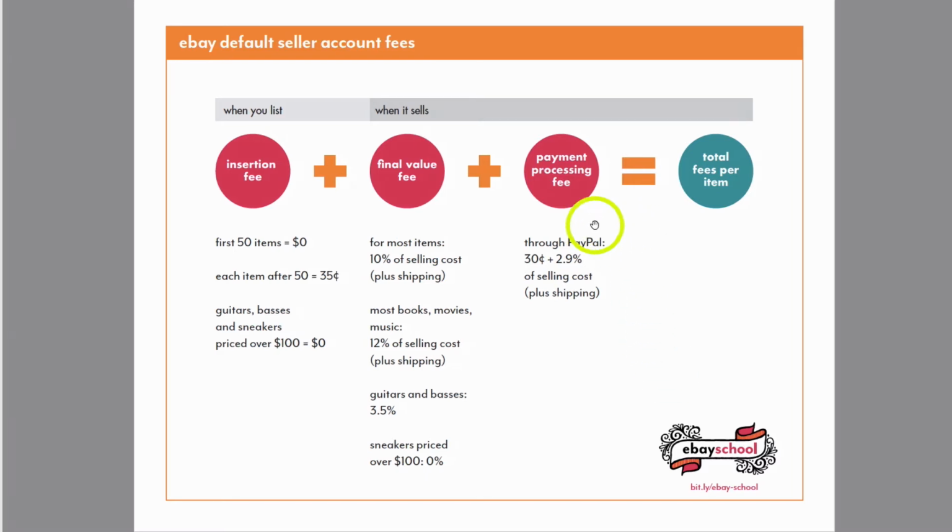The payment processing fee is charged by PayPal for handling the buyer's payment for you. As of the time of this recording, the PayPal fee is 30 cents per item plus 2.9% of the purchase and shipping price. If you're using eBay's managed payment systems, the fees will be different. However, as of this filming, you have to opt into managed payments, so you're probably still using the traditional PayPal system.